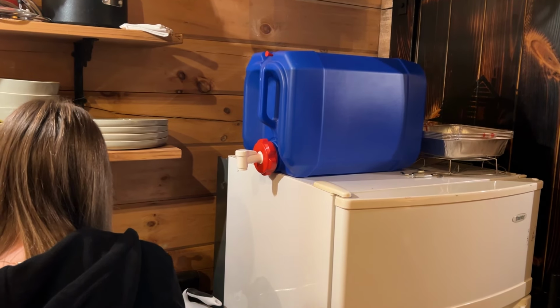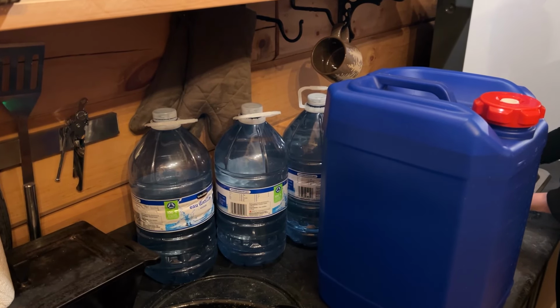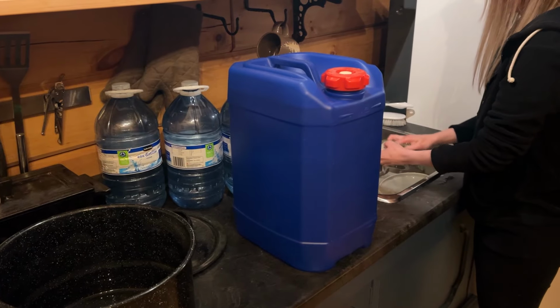And they're rated for drinking water. We've always just been buying these jugs of water for doing dishes and drinking and cooking with. I always feel bad because it makes so much plastic waste. We go through about 3 or 4 of them a weekend. These should eliminate that as well, or at least cut way back on them.